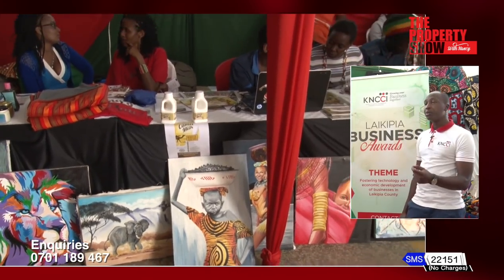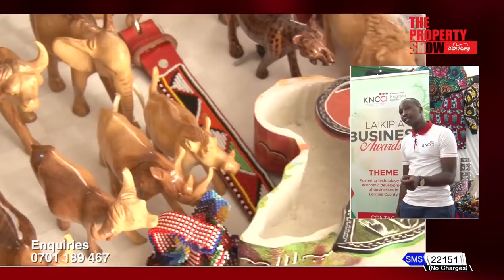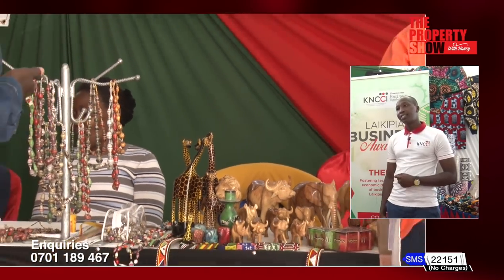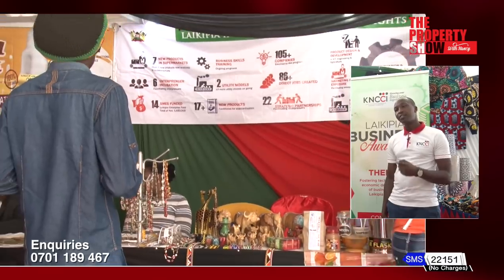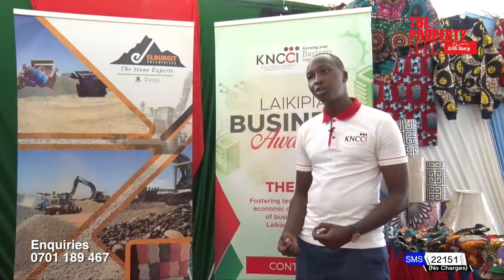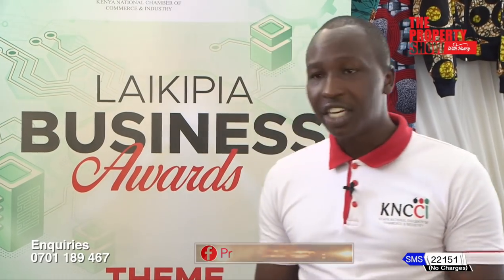Another way that SMEs can benefit under the Chamber of Commerce is through networking, because your network is your net worth. Getting to meet other SMEs in different sectors and industries, you get to interact with them, because we have chamber websites and social media platforms. Specifically here in Laikipia, we have our WhatsApp group for all our members. So whatever challenge or inquiries an SME may have, they get to interact with us one-on-one there. We may not be able to respond immediately as an organization, but you may find that other business people also have information they can share with you that can help your business prosper.